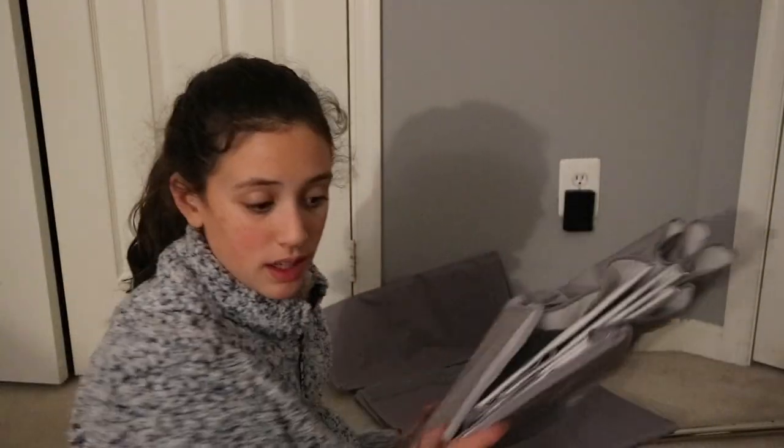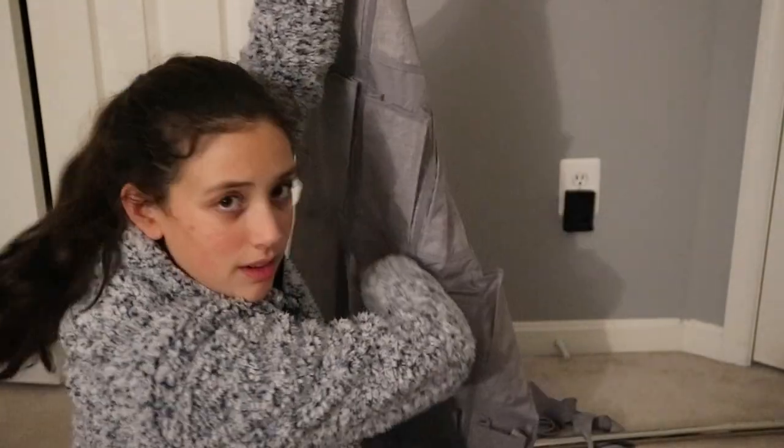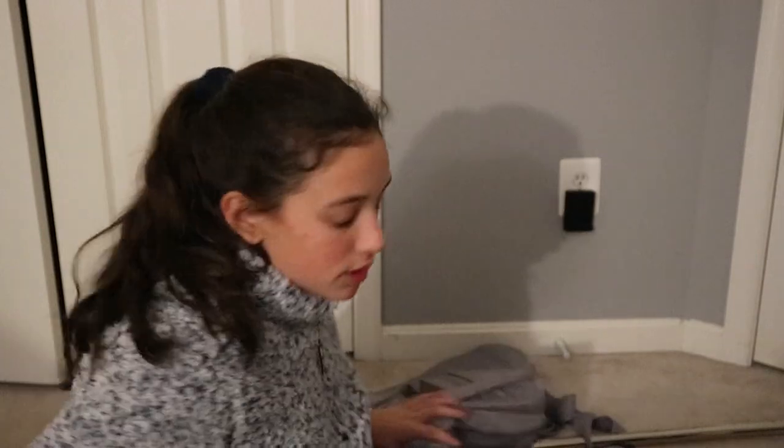Low-key sweating, and also my battery's flashing so much now. This thing is already kind of set up. You just kind of unfold it. Also, just kind of set up already. Honestly, though, I don't know how I'm gonna fit any shoes in here because these pockets look kind of small. Actually, I feel like we should do a test run.